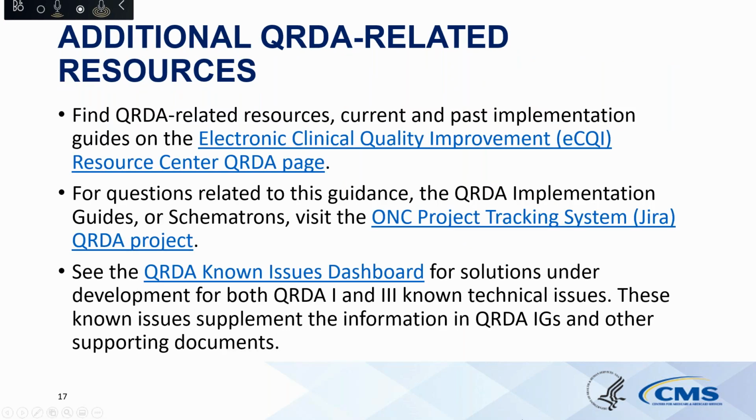Additional QRDA-related resources, current and past implementation guides can be found on the ECQI Resource Center QRDA page. If you have any questions related to the QRDA-1 IGs and the supporting materials, please visit ONC JIRA to log an issue and enter the QRDA project. You can also check the QRDA known issues dashboard that is on ONC JIRA as well for solutions under development for both QRDA-1 and 3 known technical issues. And these known technical issues supplement the information in QRDA IGs and other supporting documents.